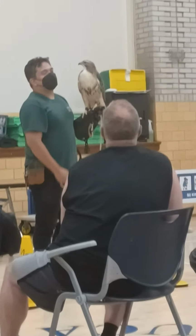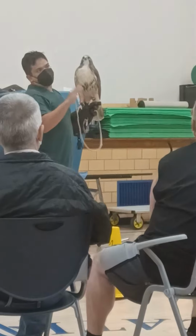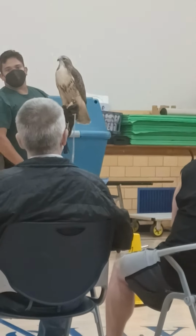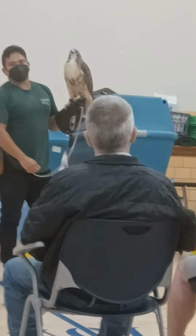What's their lifespan? Her lifespan in the wild is usually around 15 to 20 years. In human care, a little bit over that. Does she live in the forest? She lives with us at the Raptor Center because it's hard for her to survive out on her own. She has her own outdoor yard that she stays in.